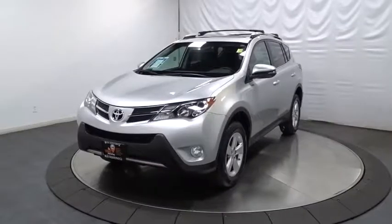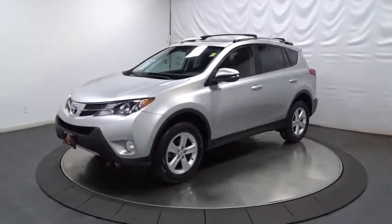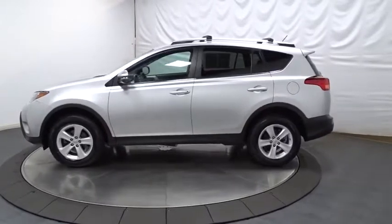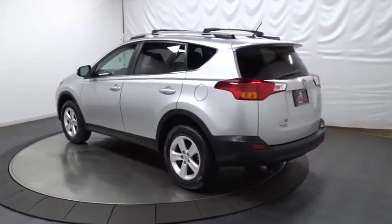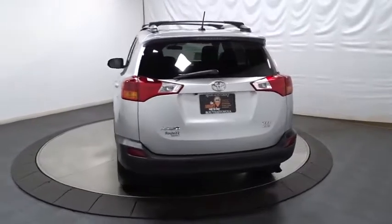The 2014 Toyota RAV4. The RAV4 is one of the most fuel-efficient SUVs in its class. Versatile and efficient, RAV4 mixes the comfort and drivability of a sedan with the benefits of an SUV. This highly evolved, well-packaged crossover SUV lets you have it all. This vehicle has less than 45,000 miles.